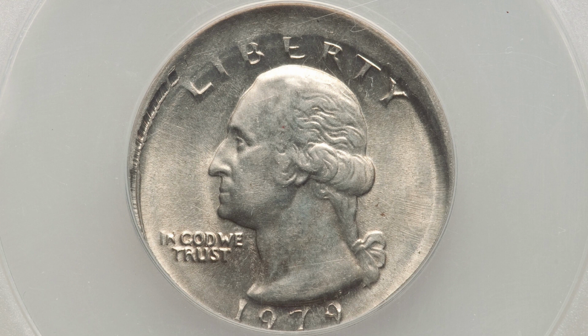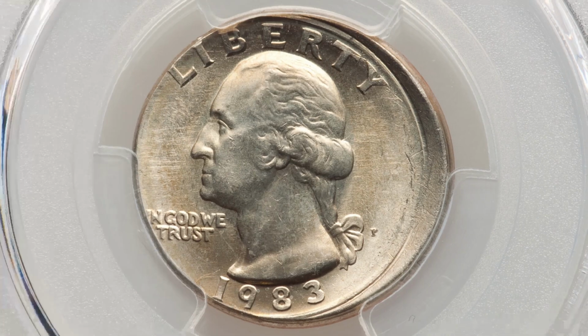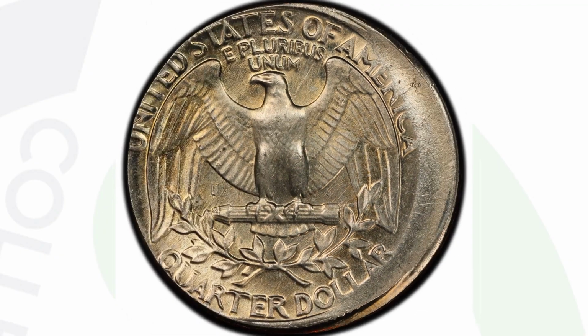Here's a 1979 Washington quarter that was broad struck. The coin has been graded by ANACS at a mint state 63, and this coin ended up selling for around the $50 range. Here's a similar coin, not a broad strike, but the coin was struck off center. That's a 1983 Washington quarter, 5% off center, graded by PCGS. This coin ended up selling for $55.